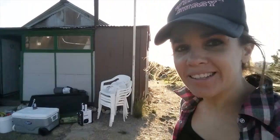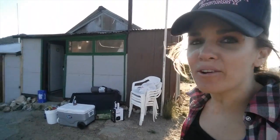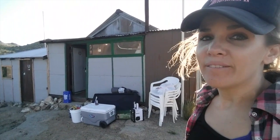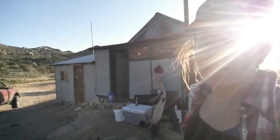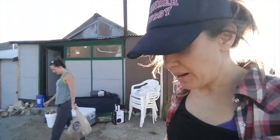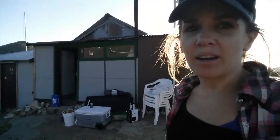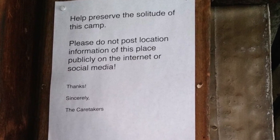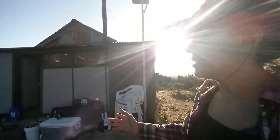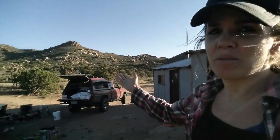My Wonder Hussy here, staying in another amazing volunteer cabin. It's a little abandoned cabin out in the middle of nowhere that's maintained by volunteers. They keep it looking nice. I'm not going to say where this cabin is because there's a sign inside specifically asking people not to reveal the location, but I will say that it's in one of the most beautiful areas I've ever been.